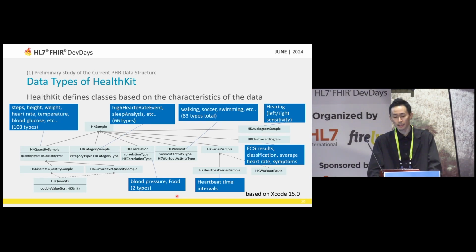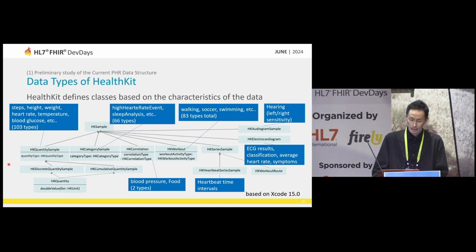Healthkit defines classes based on the characteristics of the data. For example, HK quantity sample class has 103 types such as steps, height, and so on.